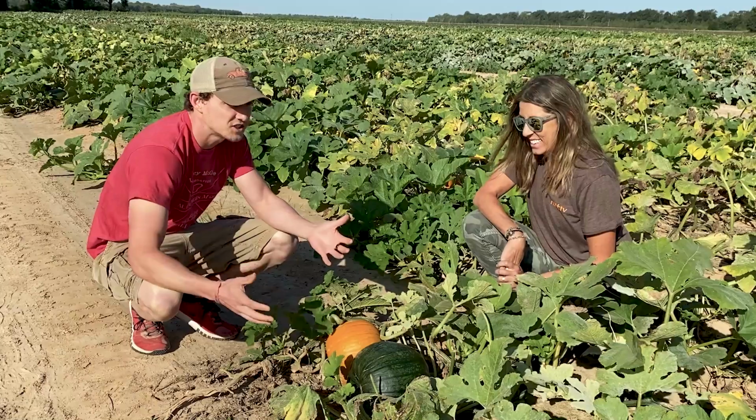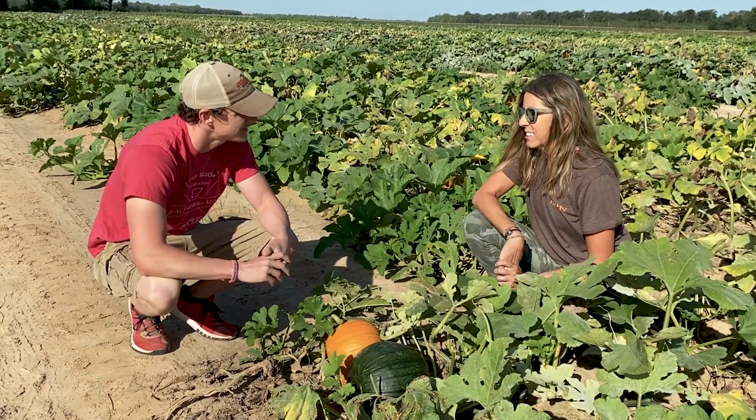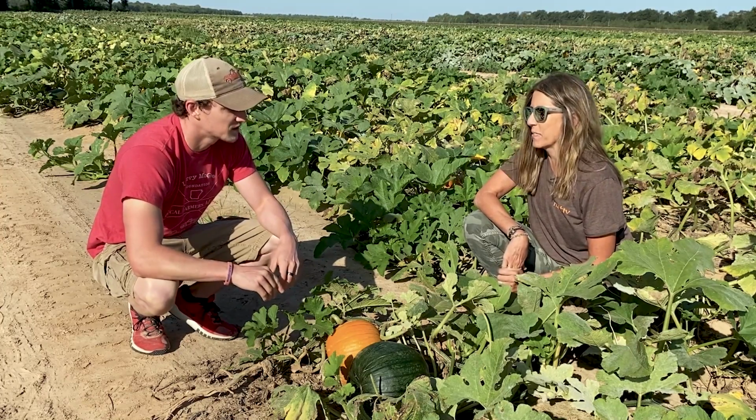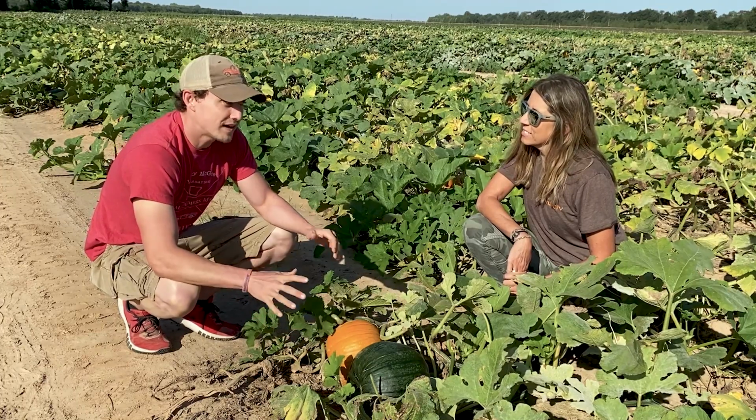All right, so these are just a jack, and y'all have got how many varieties out here? We have about 20 varieties. 20 varieties. All different colors, shapes, sizes. There's some big old dudes out here. Yeah, there are. Big ones. We'll go look at those. We will have to go look at those. So this is a family operation.